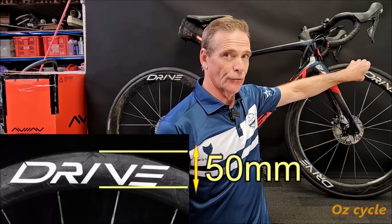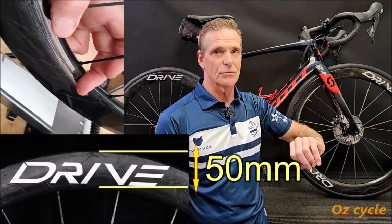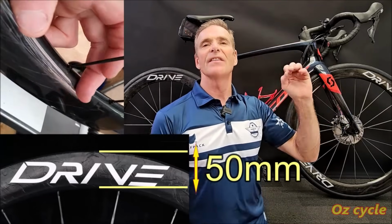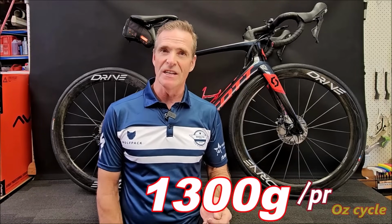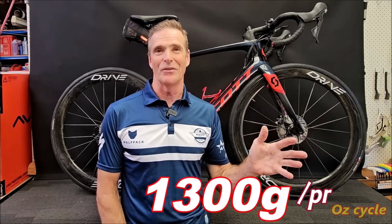So how do these rims get such good performance? It's the size, 50mm, it's not too big, not too small. The shape, it's got that U shape to it, which is perfect, which is what they're all going to today. And they're extremely light. They're only 1,300 grams for a pair. That makes them in hill climbing territory for lightweight.